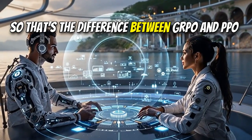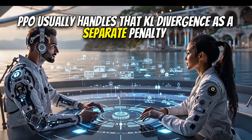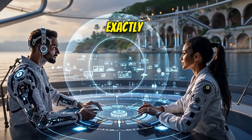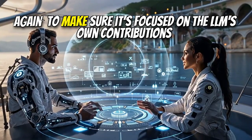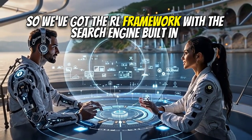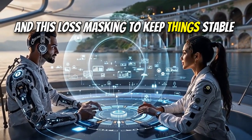Okay, so that's the difference between GRPO and PPO. Right, PPO usually handles that KL divergence as a separate penalty. But GRPO just bakes it right into the loss. Exactly. And they apply the masking to the KL divergence too. Again, to make sure it's focused on the LLM's own contributions. Okay, so we've got the RL framework with the search engine built in. Check. And this loss masking to keep things stable.